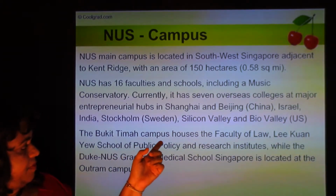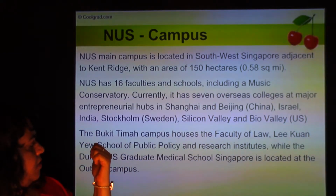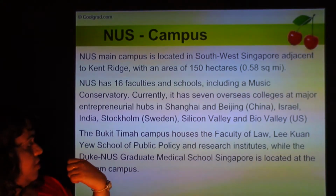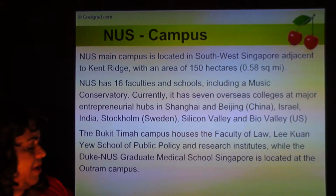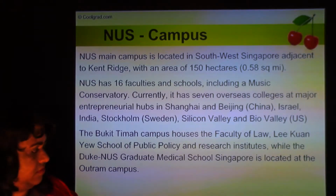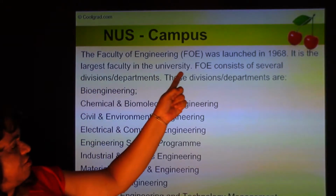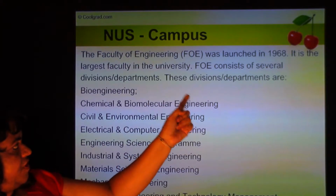The Bukit Timah campus houses the Faculty of Law, Lee Kuan Yew School of Public Policy and Research Institutes, while the Duke-NUS Graduate Medical School Singapore is located at the Outram campus. The Faculty of Engineering was launched in 1968. It is the largest faculty in the university.